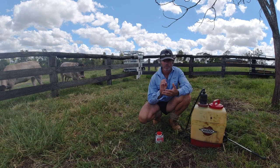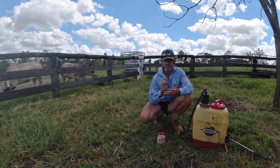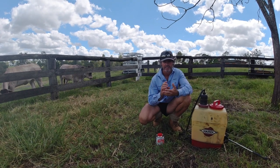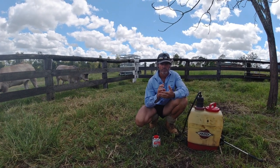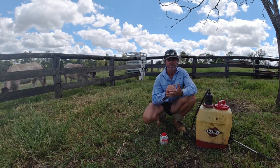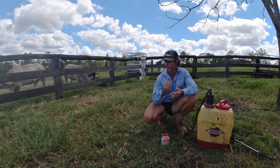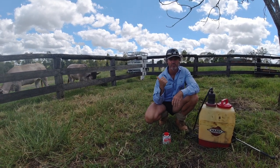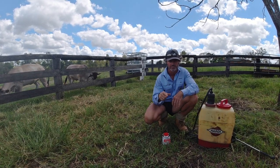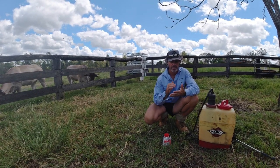irritates them really bad. It also interrupts their feeding, and if gone untreated, they can cause sores. Generally, the facts are saying there's a 16% reduction in daily weight gains, because they're too busy being irritated by the flies, trying to remove the flies. It prevents them from eating and also gets them stressed out. But you must treat it, guys.